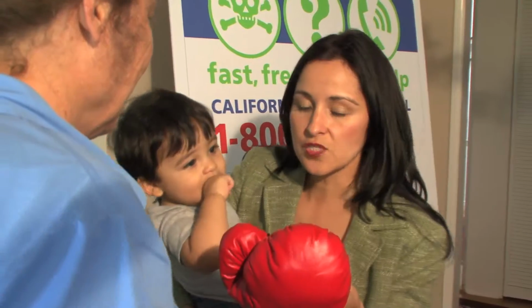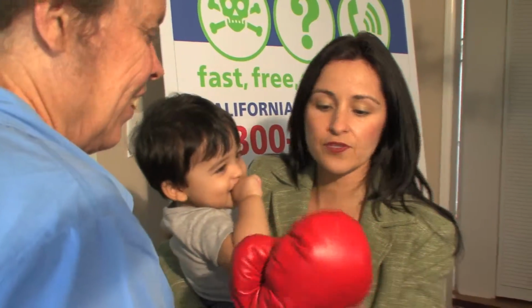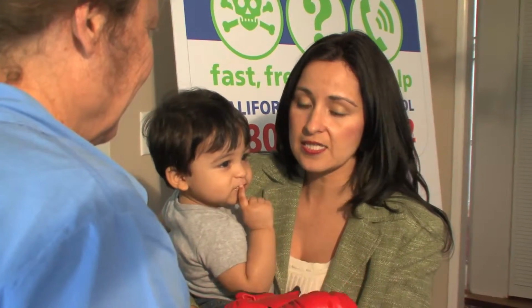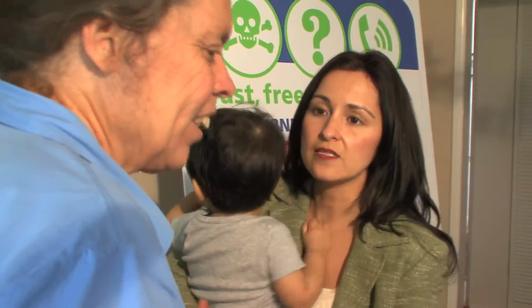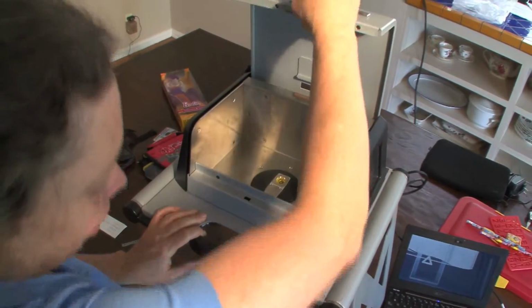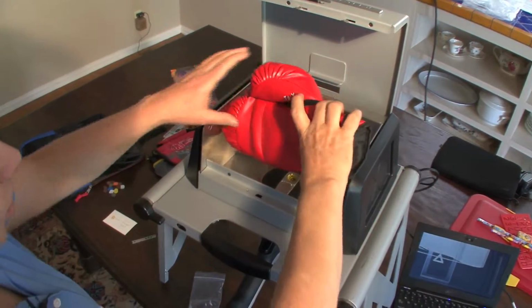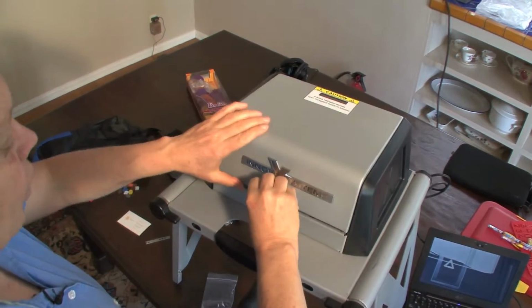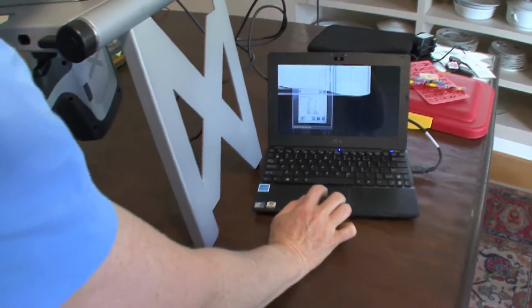So I purchased this for my 3-year-old son, and I've heard that a lot of toys contain lead. I was hoping I can test it to make sure that there isn't any lead in this. Okay. I'm going to open this cover and place the toy that we want to test inside this compartment. Then I close the cover, and then I'm ready to start the machine.